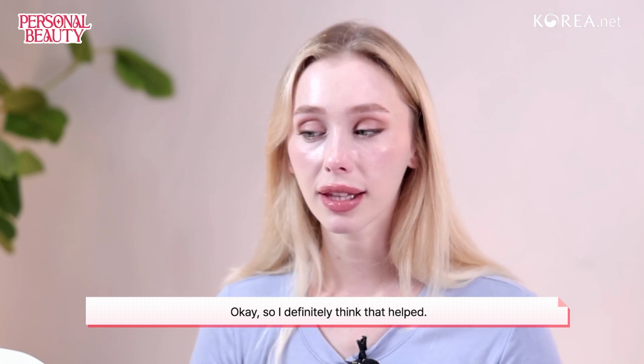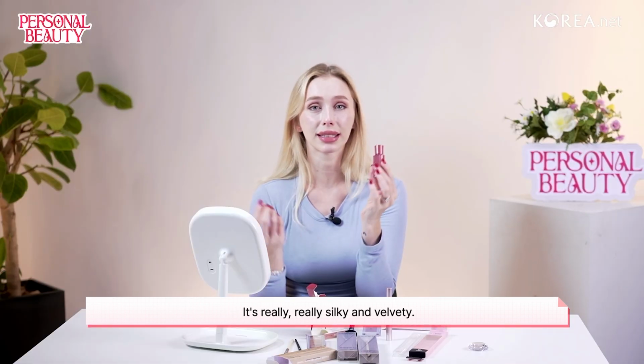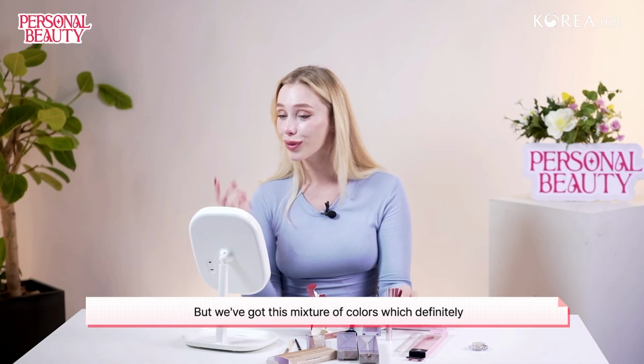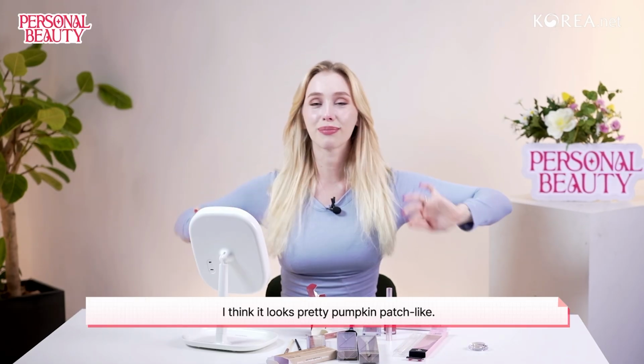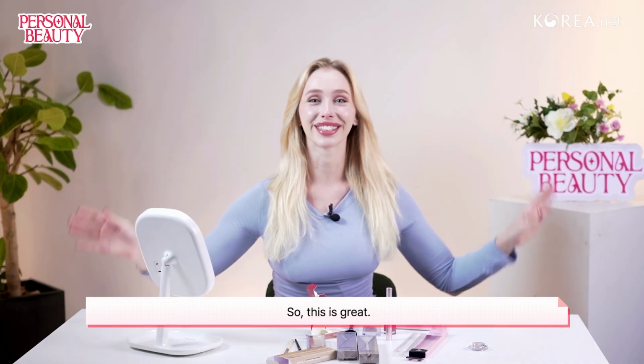Okay, so I definitely think that helped. I love the smell of this. I love the texture of this. It's really silky, velvety. I think on its own, I would prefer this one. But we've got this mixture of colors, which definitely does fit the autumn season. I think it looks pretty pumpkin patchy. I think it's very cute. It looks like I'm about to go get my pumpkin spice latte, so this is great.